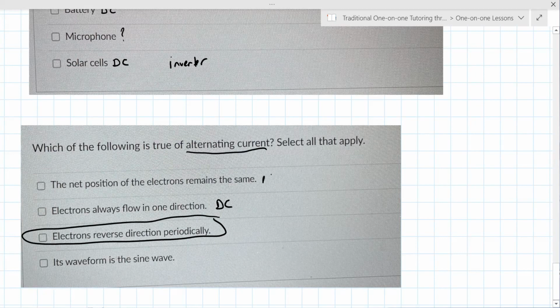This first one is a no because it's moving. There's some motion. The last one is tricky, and that's what I meant. The most common representation of a wave is a sine wave, but there's other waves: there's square waves, there's triangular waves, there's sawtooth waves.